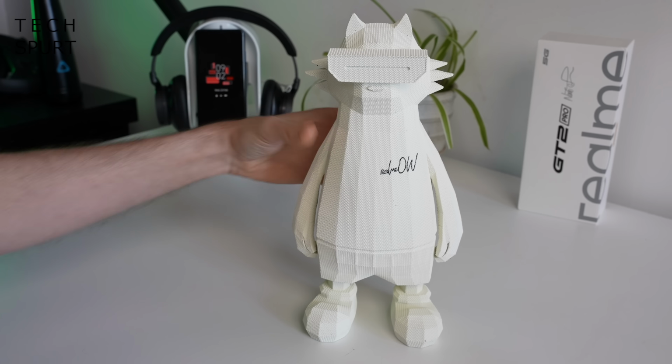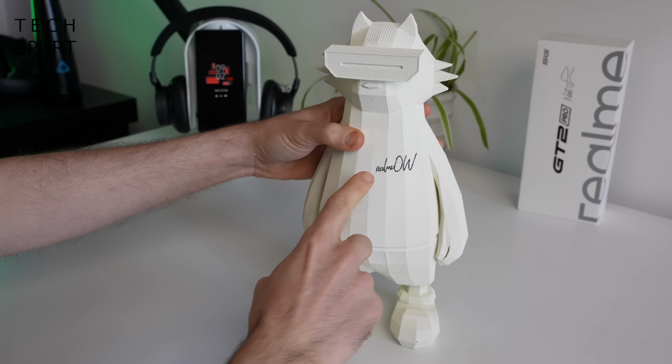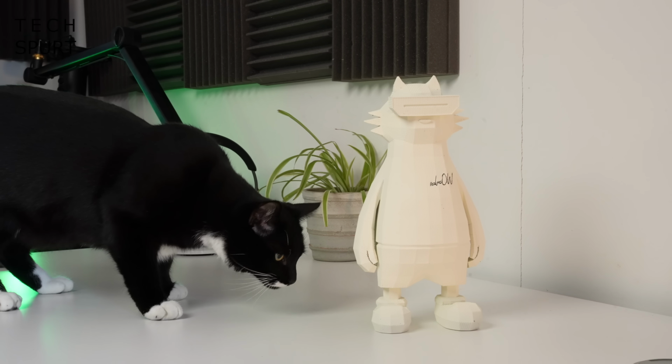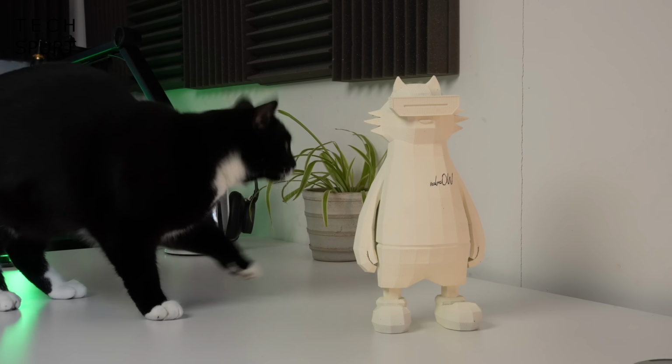No, nothing except for the giant 3D printed cat thing, I guess, who apparently is the new mascot, Real Meow? Let's see what a real cat thinks of Real Meow. Yep, doesn't seem too interested.